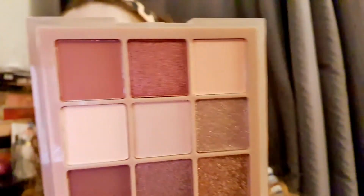Let's see, so the next one is the Sand Obsessions. So this is more like the neutrals, the browns, the pinky browns, and I think these two together would make an excellent companion palettes for holidays. You could do so many looks. So this is that one there. So this is much more warmer tones.